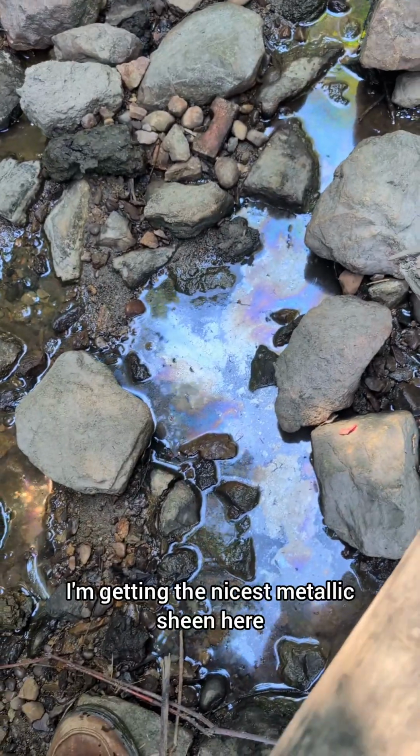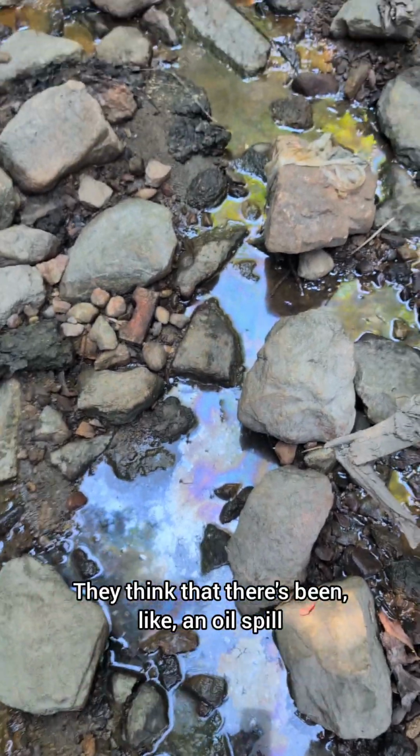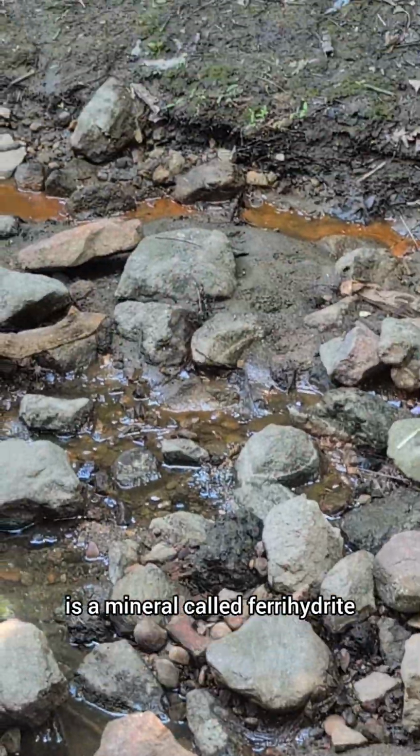Dude, I'm getting the nicest metallic sheen here. You can totally see. A lot of people, when they see this, think it's oil. They think there's been like an oil spill. So what we've just stumbled upon is a mineral called ferrihydrite.